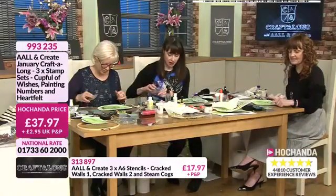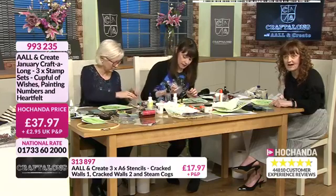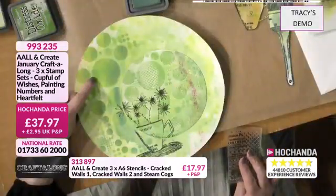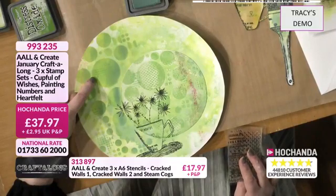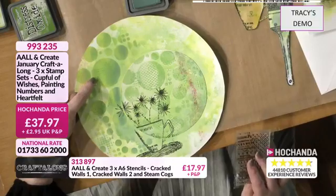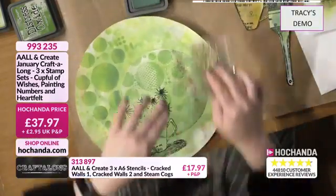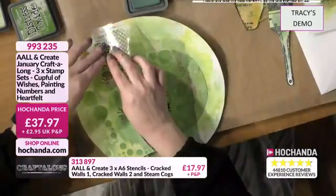So as you can see here, over the circle, what a lovely detail that adds to your project. Absolutely wonderful detail. And because I'm adding another colour that's in the same spectrum, it all blends beautifully. So just decide how much background stamping you want.